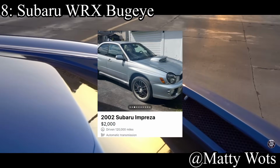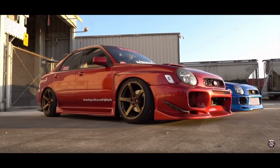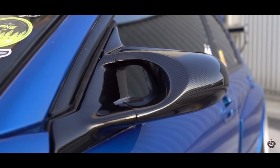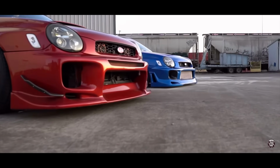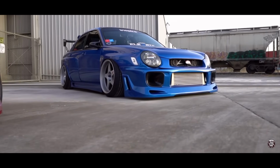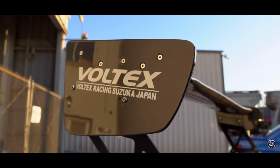Coming in at the number 8 spot, however, is a car people think is really unreliable, the Subaru WRX Bugeye. Sadly, that's the only WRX that you can find under 5K nowadays, which is wild, dude. Literally 5 years ago, you could find any WRX besides the Hawkeye, Stink Eye, and Raptor Eye. So you could find the Blob Eye for under 5K, and now you can't. But either way, it comes with a 2-liter turbocharged flat 4, making 225 horsepower, and it's all-wheel drive. I still think the Bugeye looks good. Some people don't. It's exactly the same thing as a Blob Eye or a Hawkeye. It just looks a little bit different.